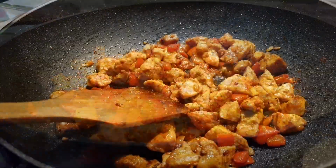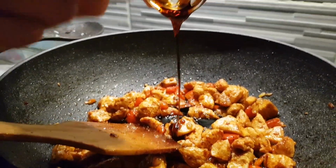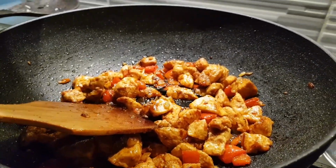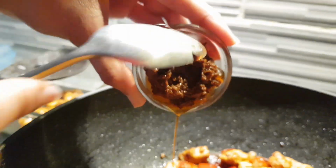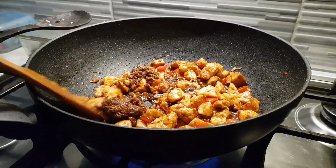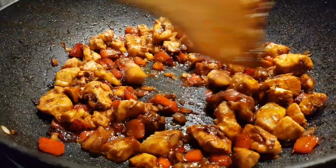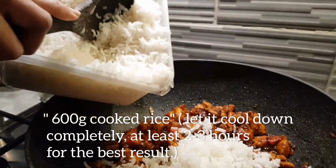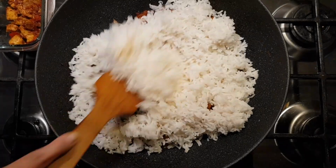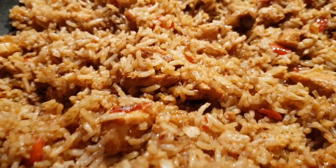Nasi goreng means fried rice in Indonesian and Malay. Nasi goreng is stronger and spicier than Chinese fried rice, but I used medium spicy.